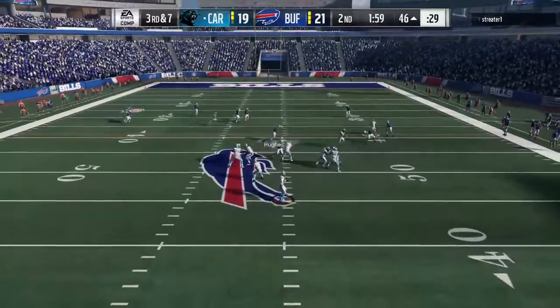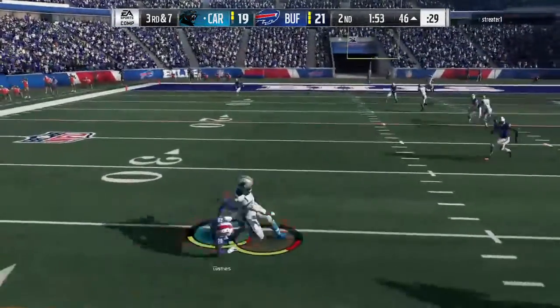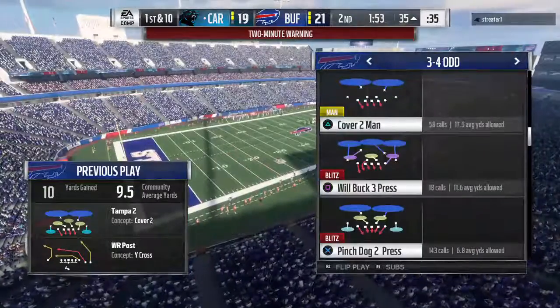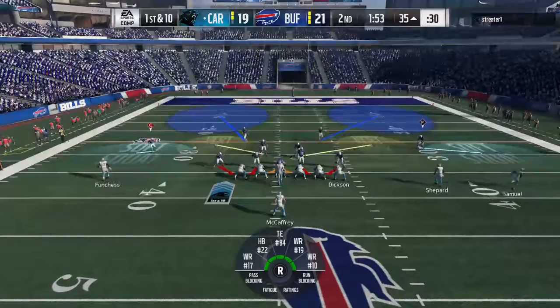To throw on 3rd down, Newton. And an alley to run. And he's going to have the 1st down, yardage to the 35. 1 minute, 53 ticks left to go in this 1st half. Back to Buffalo after this.